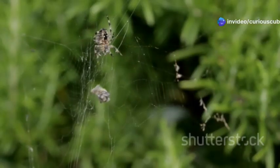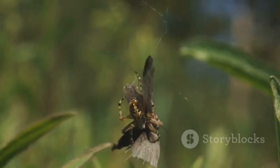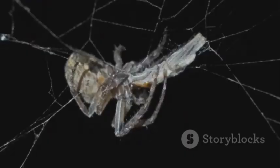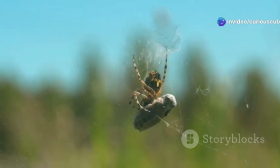So why do spiders do this? Is it for decoration? Nope. It's their super clever way to catch food. Once an insect gets trapped, the spider hurries over, wraps it in silk like a burrito, and later enjoys its yummy bug meal.